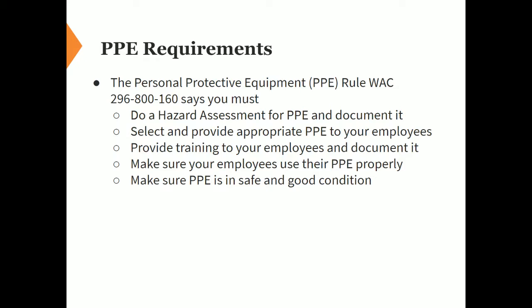And then we also need to make sure that our PPE is in safe and good condition. This is especially important for respirators. I know we have some manufacturers that registered for this webinar that do use respirators. If you're using a respirator, you need to make sure that they're not being used past when they would be done. So for example, if your workers are experiencing breakthrough where they can start smelling the contaminant through the respirator, that's no good anymore. Some respirators are kind of one and done. You use them for a day and they're done, and other ones you can use a little bit longer. So you need to make sure you're reading the manufacturer's instructions on those and adhering to those.